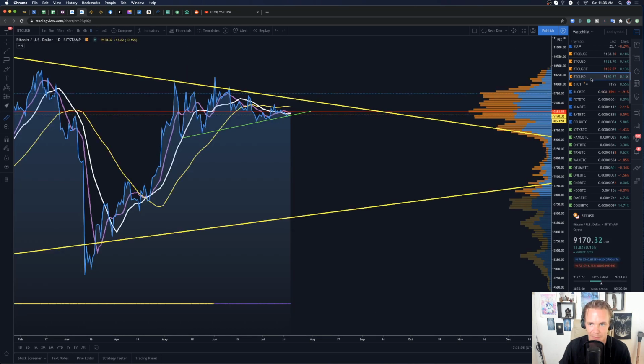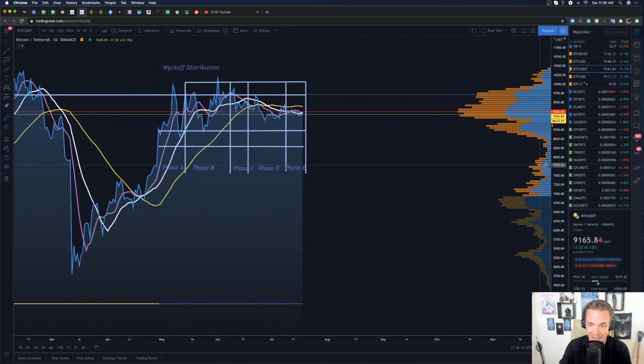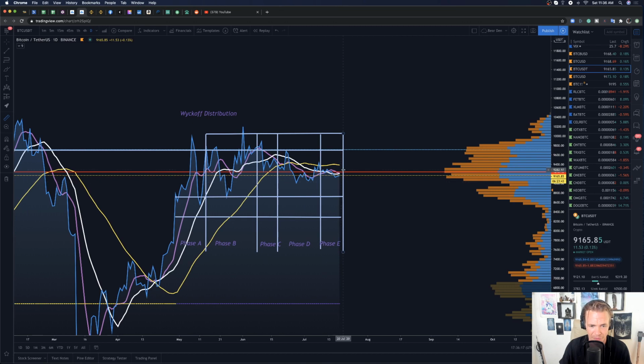Now, again, what's fun about this distribution model, and I want to highlight this again too, is that this could actually change. One of the fun things about both the accumulation and the distribution models is that in the last part of phase E, if you see a break above the box, that means you change your position, right? So let's say I've been short since around June 10th when we first published this. Here, if we start to break above the 9 and more specifically the 50, like if we hold above the daily at 9,400, 9,500, and then more specifically above 9,700, I will just go long.